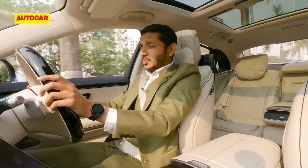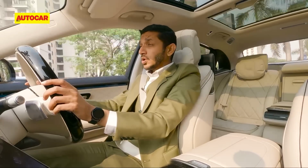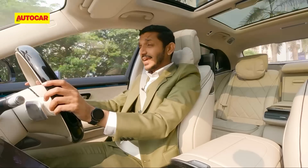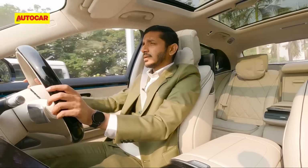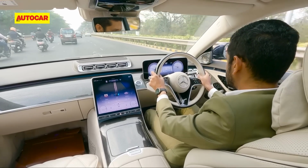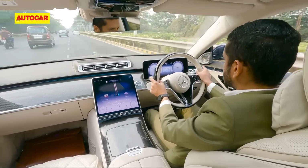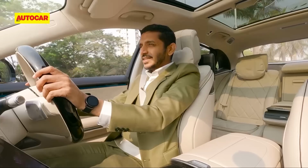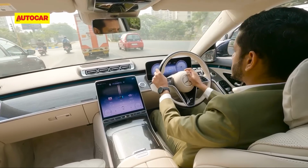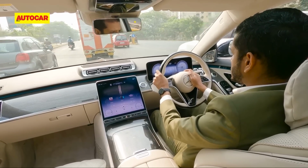Also, as you might expect from an S-Class in 2022, this car does come with a host of sensor-based ADAS driver assist tech. Now, it is very cool to try and use it, but let's be honest, in everyday driving on Indian roads, it's more trouble than it's worth because of the erratic nature of our roads and our traffic.